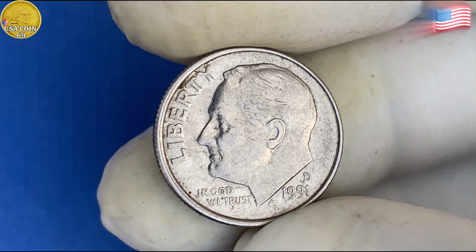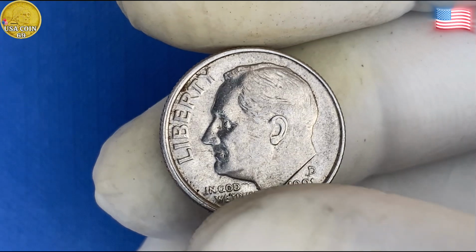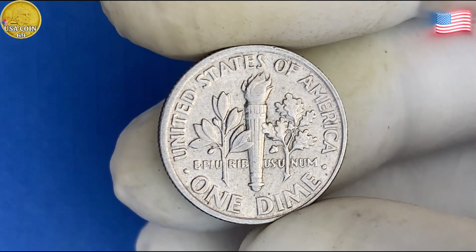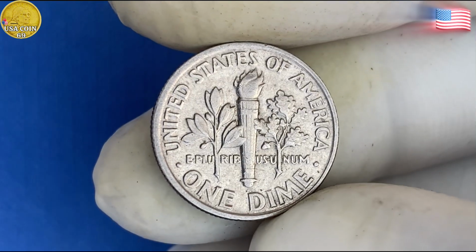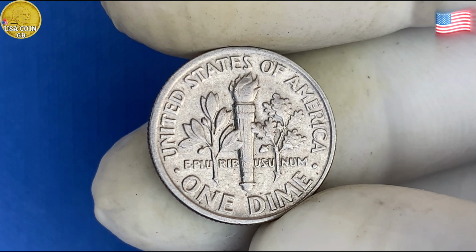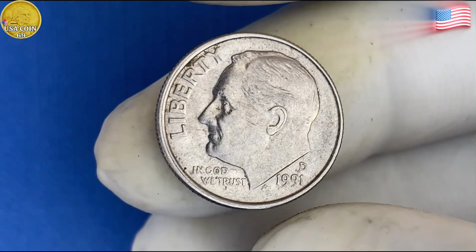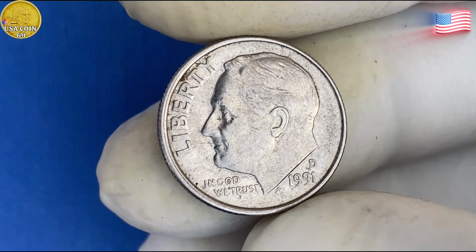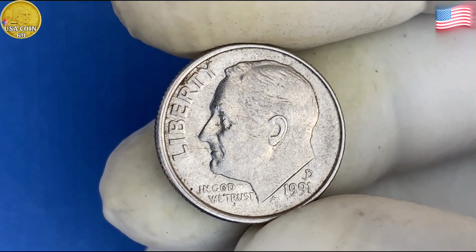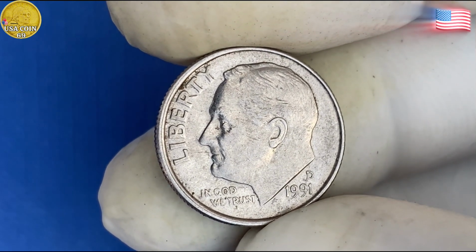However, the key to unlocking their true value lies in the condition of the coin. In general, coins that are in mint condition or have rare features tend to fetch higher prices in the market. And the 1991 Roosevelt dime is no exception. Now, you might be thinking, how could a dime from 1991 possibly be worth more than its face value? That's a great question, and the answer lies in the concept of coin grading. When it comes to determining the worth of any coin, collectors and dealers turn to a system called coin grading.